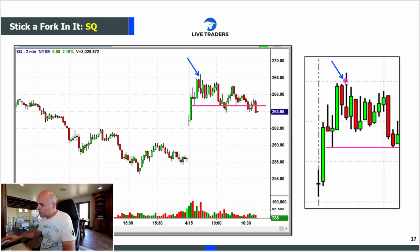Sellers. The stock's done. What we probably should have done, put our stop loss under that area right there, under that dotted line, which was 266.